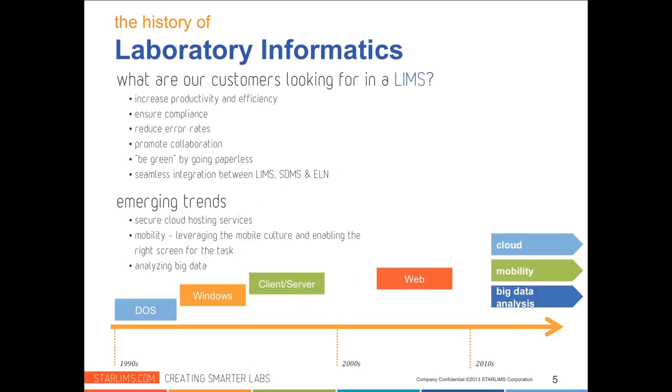Now, let's spend a few minutes talking about the LIMS business in general. When our customers approach us to purchase LIMS, they are typically looking for a few things as seen on the screen. But since the other vendors talked at length about these needs, I will move on to the topic of emerging trends.